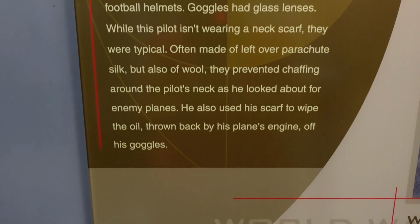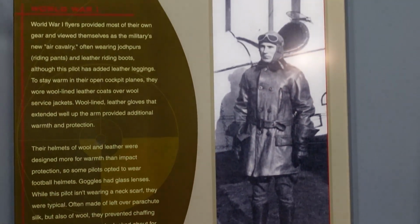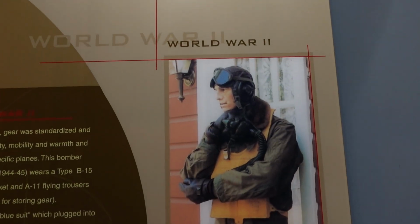I served in the Marine Corps back in the early 80s. But I was a motor transport mechanic. I wasn't an aviator or didn't work in the air wing or anything like that.